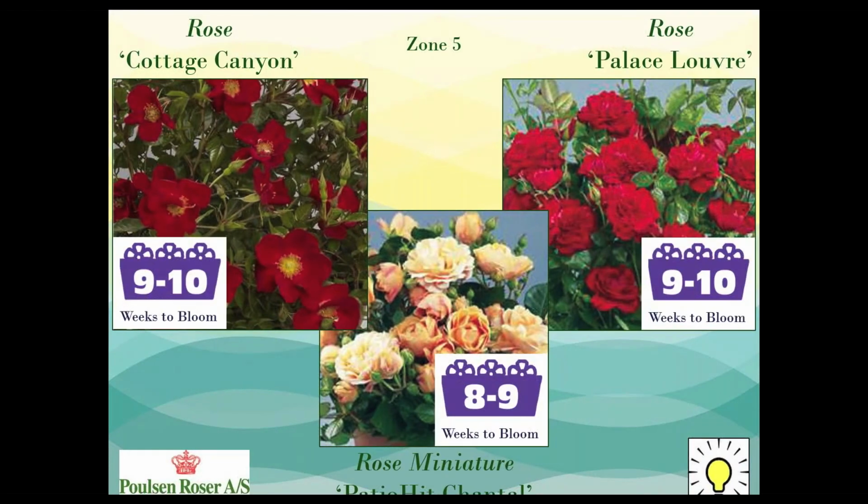Zone 3 hardiness. Miniature roses from Poulsen. We have 2 additions to the Poulsen series that actually aren't miniature. Cottage Canyon is more of a shrub rose, blooms in just 9 to 10 weeks, and Pallas Louvre is in my garden, planted just 2 months, and it has not stopped blooming. It's about 20 inches high, repeat blooms, a wonderful hardy garden rose.